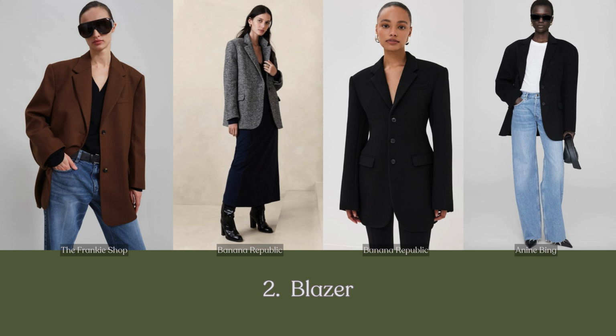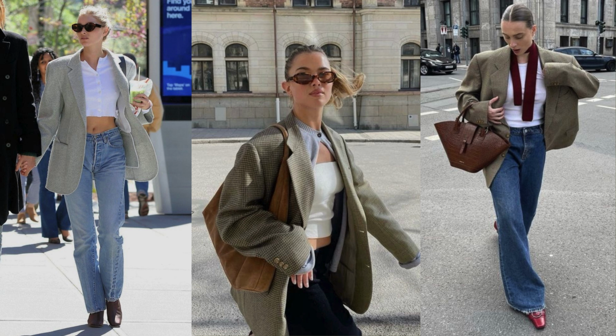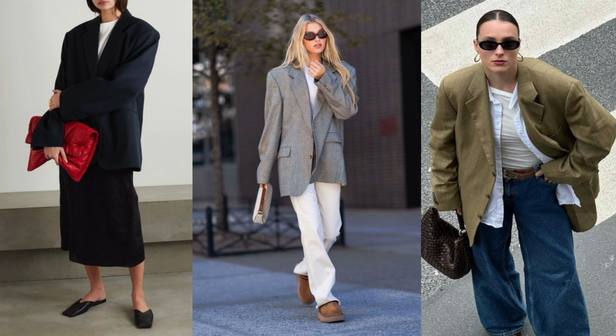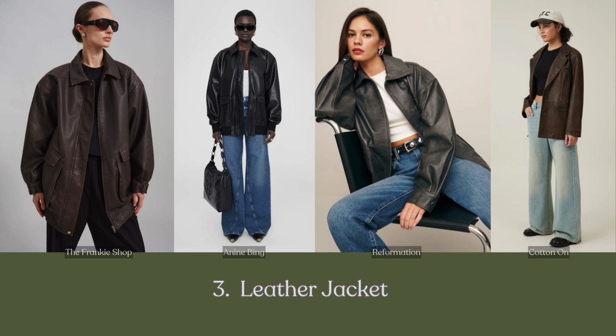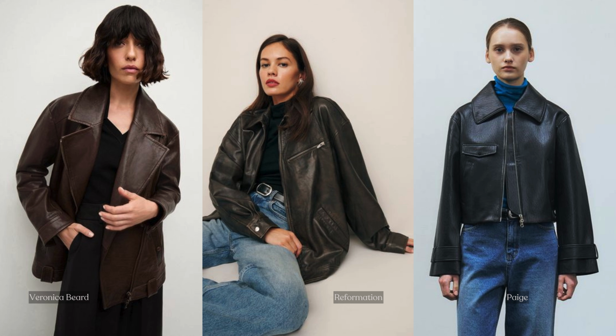A well-fitted blazer adds polish to any ensemble. Opt for a structured blazer in a neutral tone, such as black, navy, or gray, to easily transition from the office to a night out. The leather jacket is the epitome of cool, offering an edge to your fall ensembles. It's perfect for adding texture and contrast, especially in classic black or deep brown.